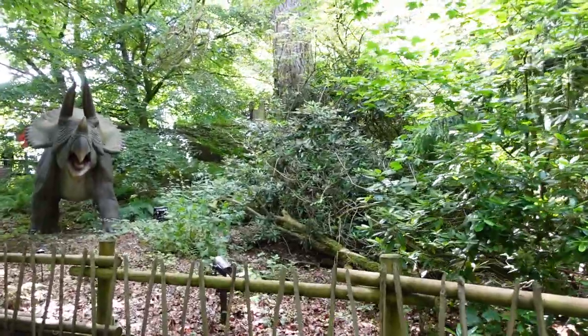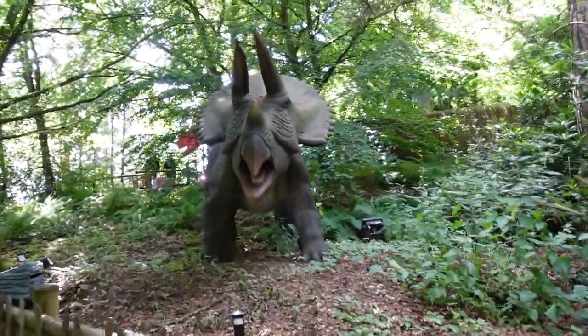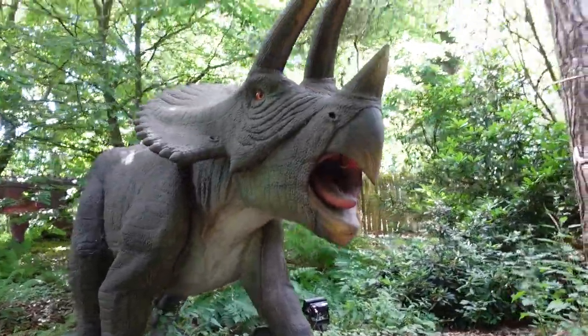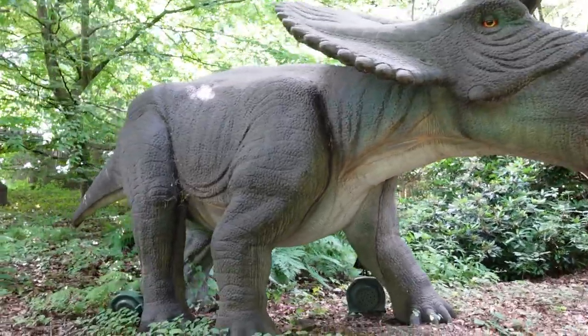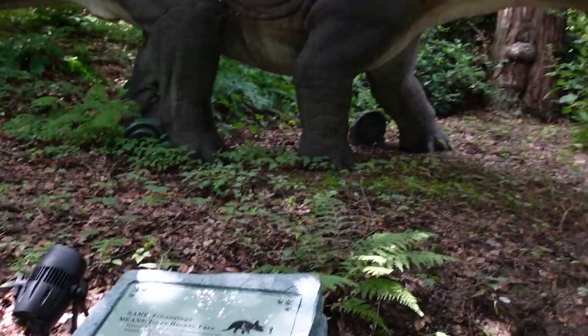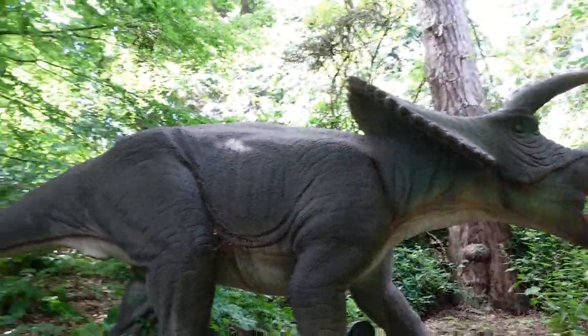So a while ago, I did put a video up just as a walkthrough for this zone, this area, and I'll put that link down below as well. You can have a look at just the dinosaur area. Look at the Triceratops. Yes, I had to look at the plaque to find out what it was. I should know that, but I don't.